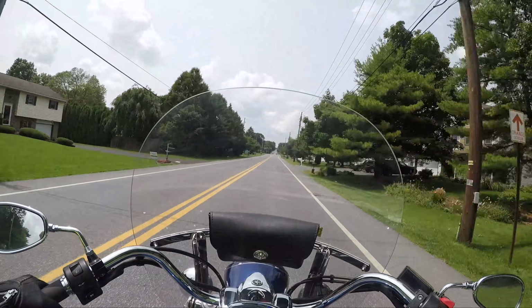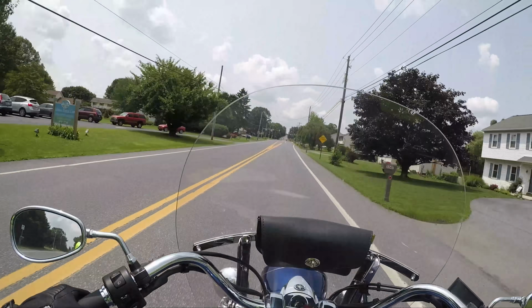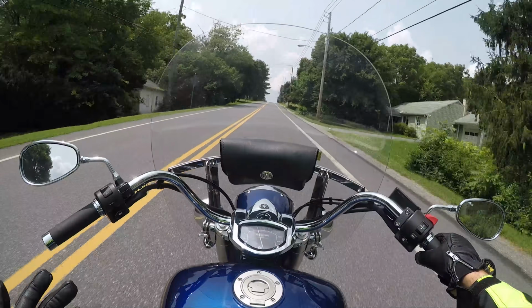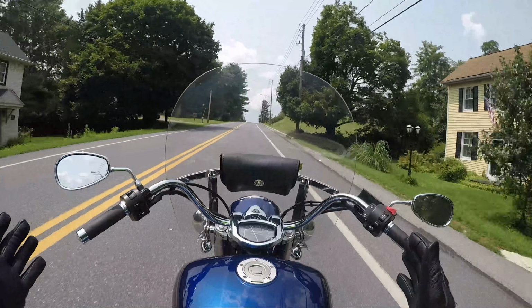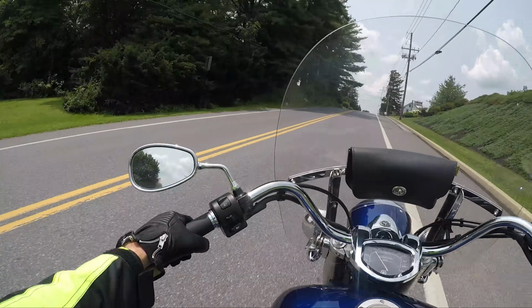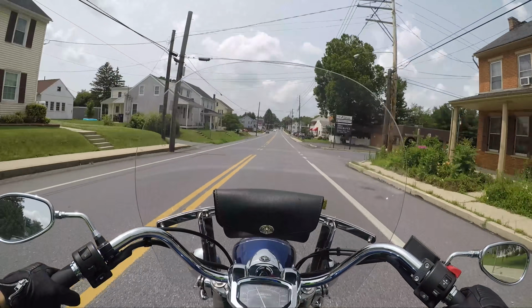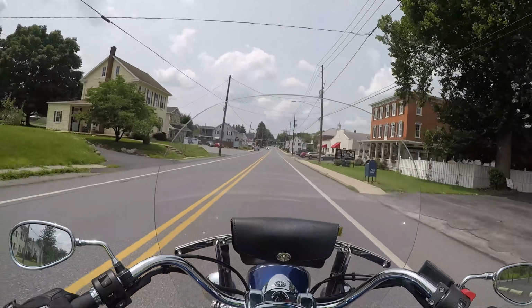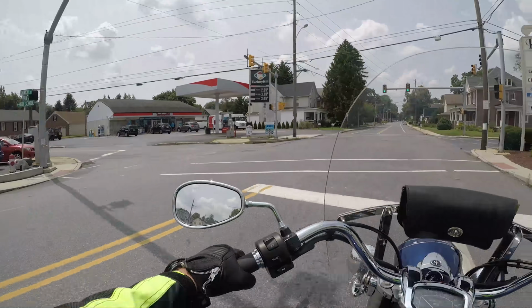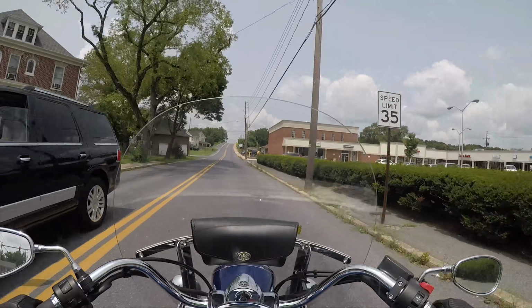Let's see how it runs. Let's take it on the highway. I mean, it's running great right now. This bike is tracking completely straight. I've got normal bikes that are a little more crooked than this. Yep, still don't know. Runs like a top. Got no complaints. Brakes feel good. Clutch feels good.